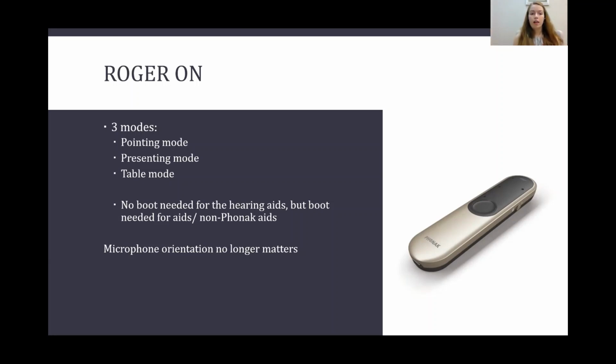And the third and final mode is table mode. That's when you put the Roger On device flat on a table in a group setting with people sitting all the way around the table. And the device is able to zoom in on whoever's speaking and pick up their voice better than the hearing aid user would be able to hear it without the Roger there.